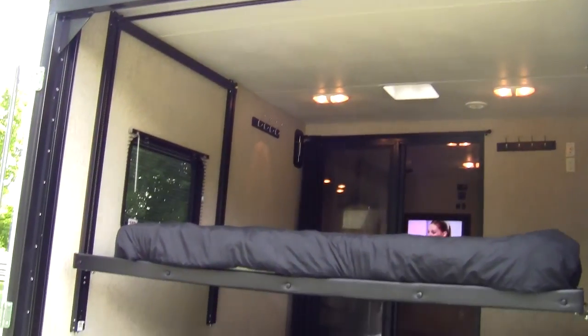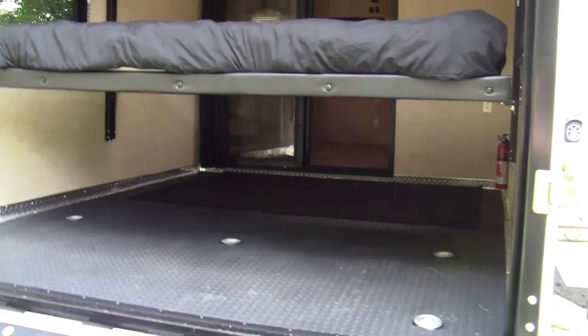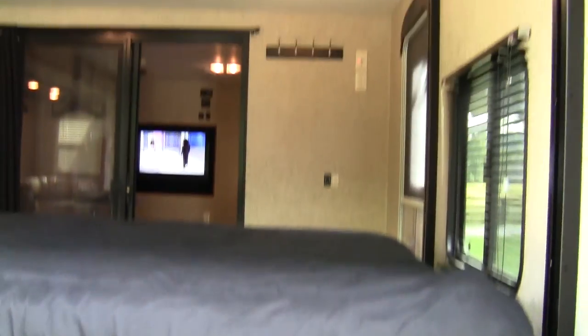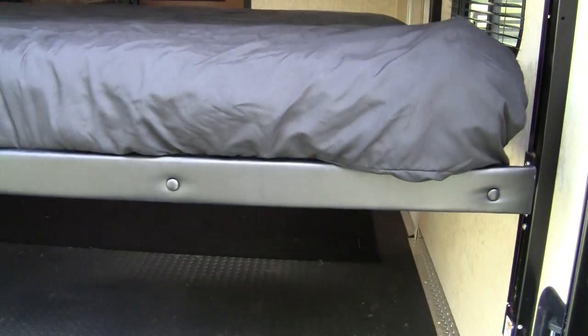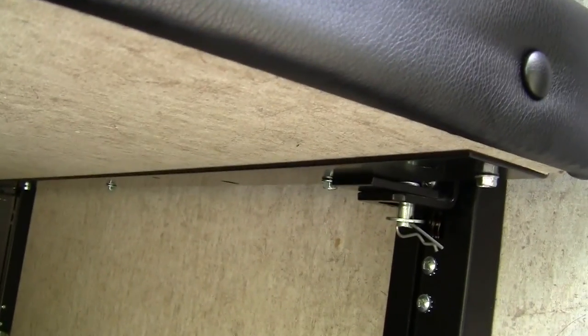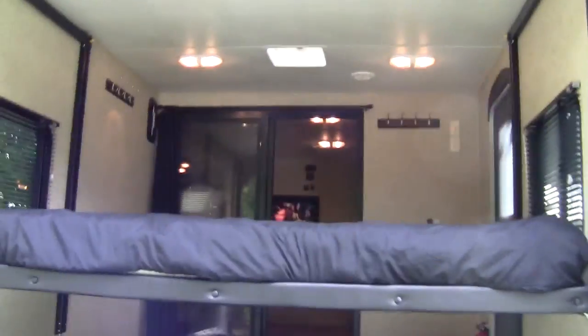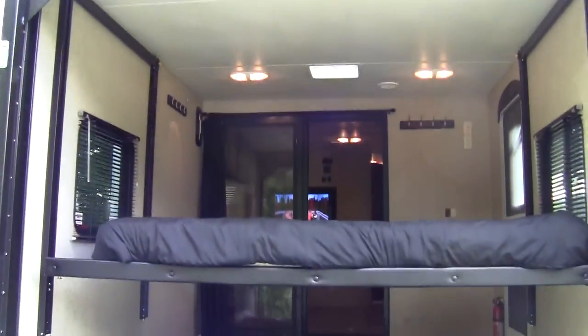Ten-foot cargo area with the Power Queen bed. Queen bed, if you want to take it out, all you have to do is pull out the little cotter pins. There's four of them underneath, and you can take the whole bed out just in case you need to take up the whole garage for your toys.